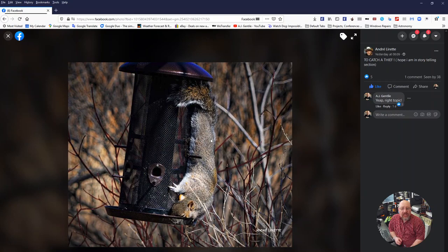I would have maybe just burned in a little bit more of the feeder, because there's a lot of dark area here compared to the background. But other than that, fantastic image. Maybe if you shot this in a sequence, I would have picked one where I would have seen a little bit more of the face.